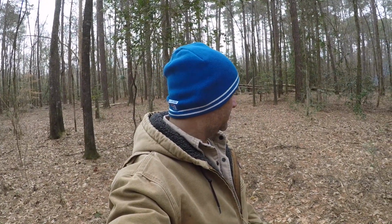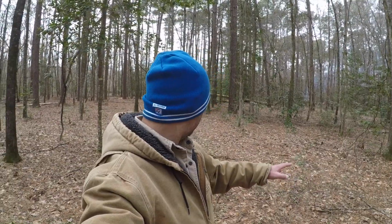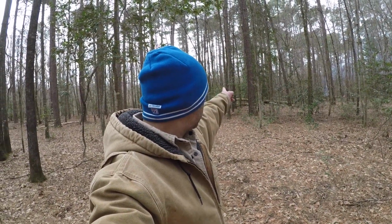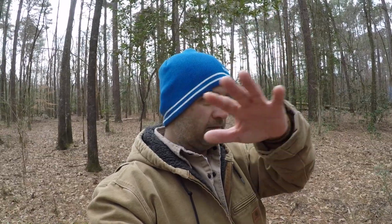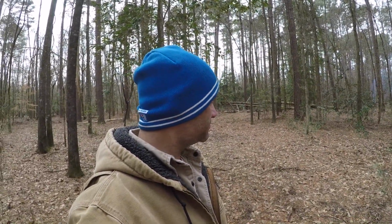And you might not be able to tell, but where these two big pine trees are, right through here, there's some water berms, agriculture berms. And right here, I'm finding tons of square head nails. Not finding too many off that way. I'm not finding anything else anywhere else as far as square head nails.